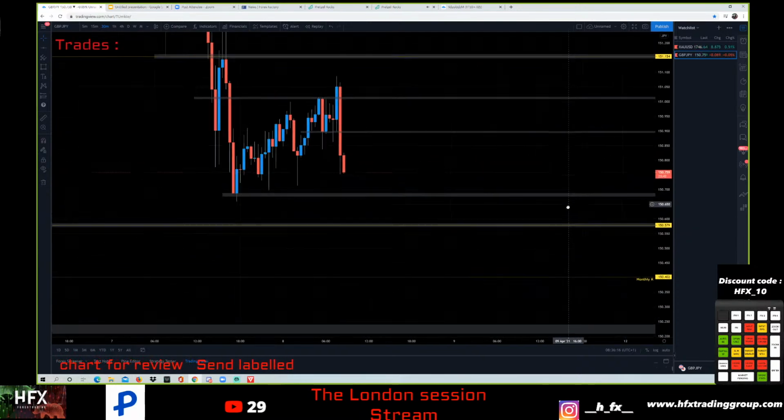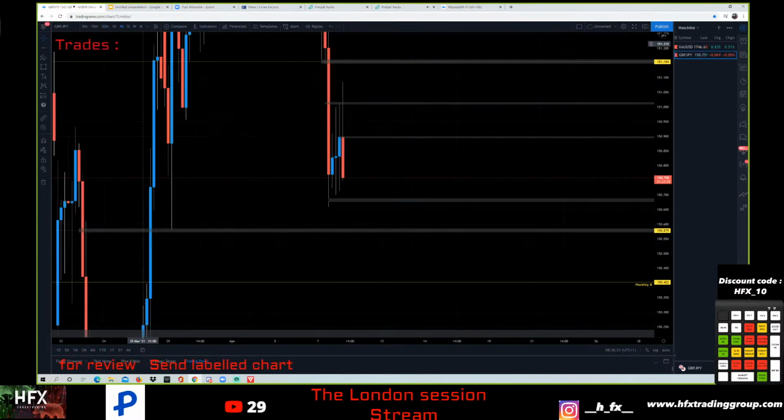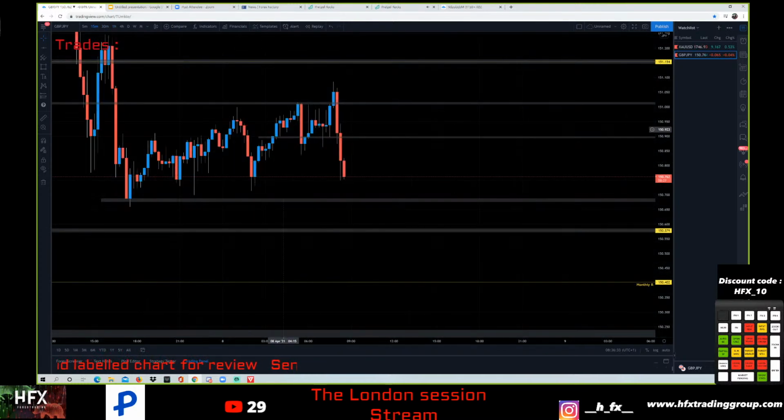Still going. Yeah, we actually could start pumping down now. I mean, think about it now. 4 hours now below 4 hour support. If we create resistance below there, which would be resistance below our Asian, man, that'd be pretty solid.